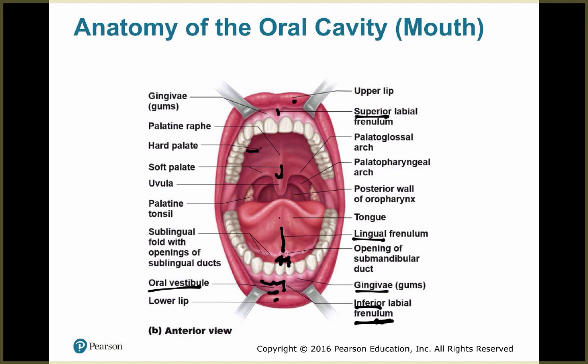This area, these guys that come up, you see those two arches. And you can see that comes down as the uvula, right?